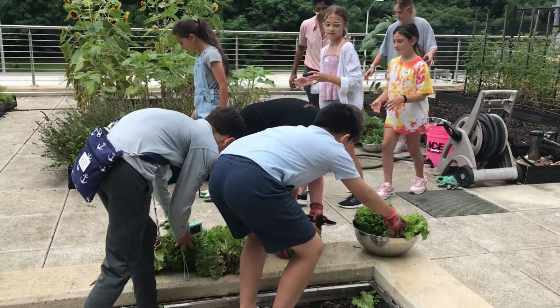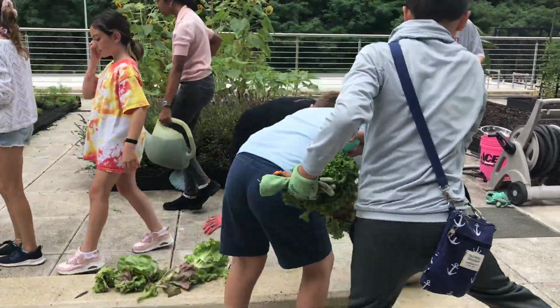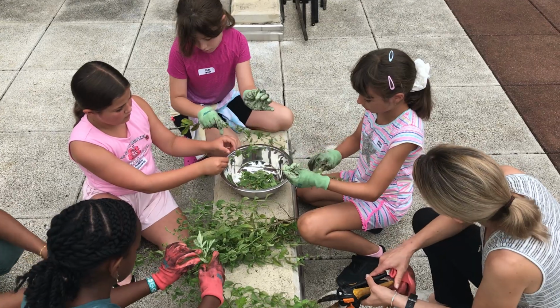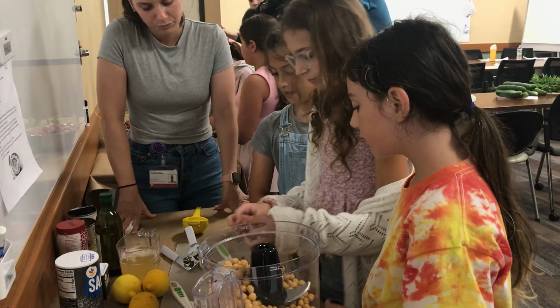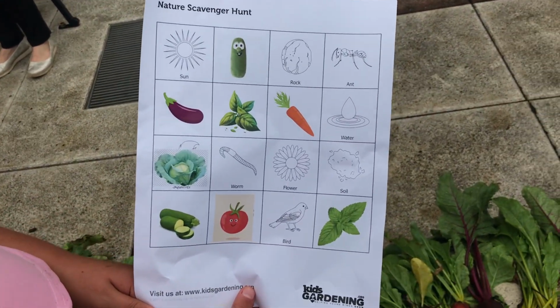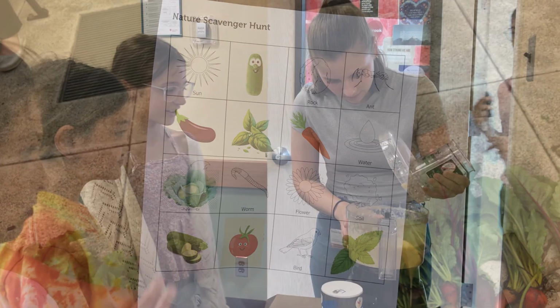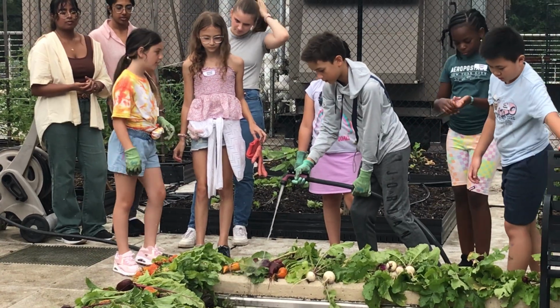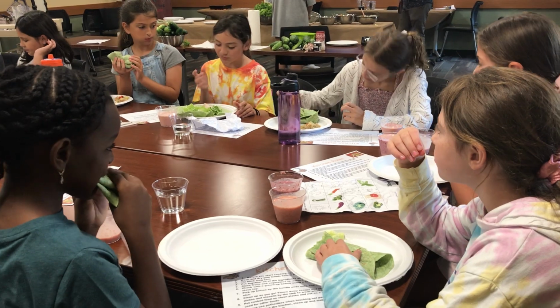The goal is to have them use fruits and vegetables from our garden to make nutritious and delicious foods. They're so excited about the process, and it does encourage them to eat healthier. It's very important because these are habits that they're going to take with them as they grow into adults. We talk to the kids about eating local, reducing your carbon footprint, and farm-to-table style eating.